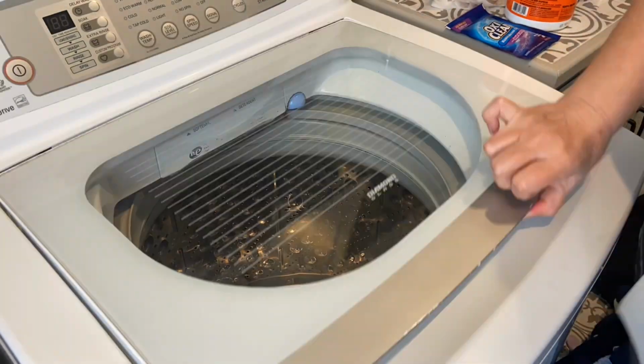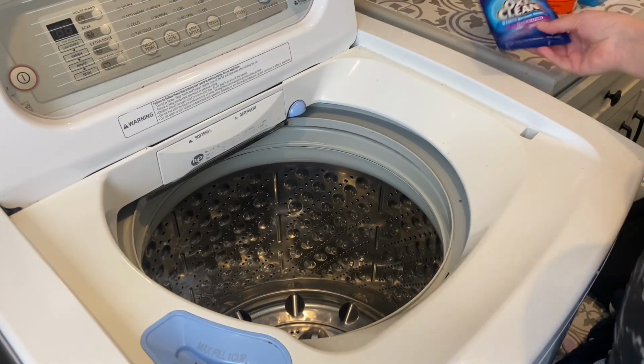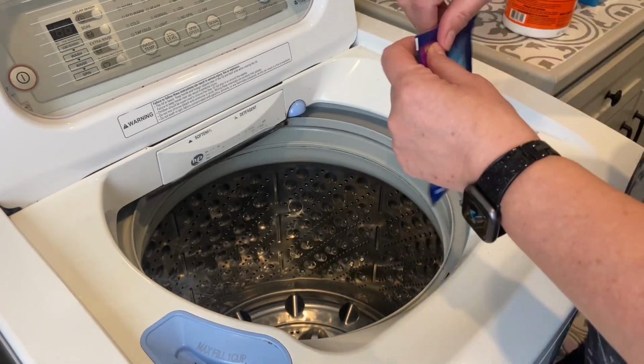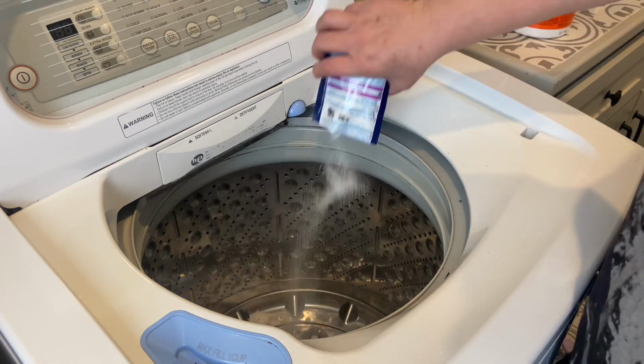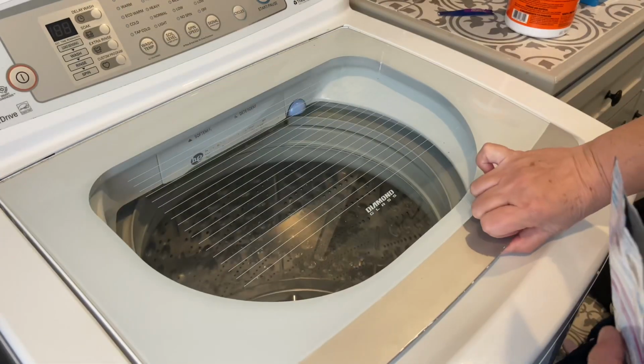Just rinse all that down, and if you have some extra time or you don't have laundry, run your washing machine through a cleaning cycle, and you can buy these little cleaning packets at Walmart or Target. I think you might even be able to find them at Dollar Tree, but get the inside of your washing machine cleaned out as well.